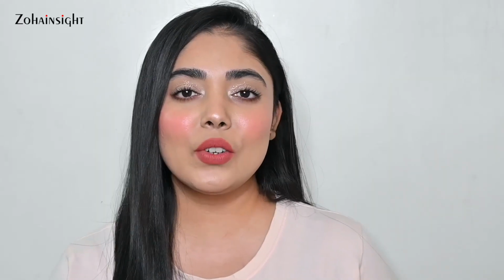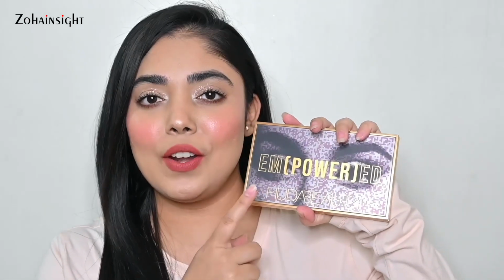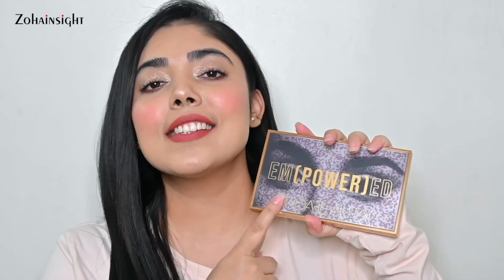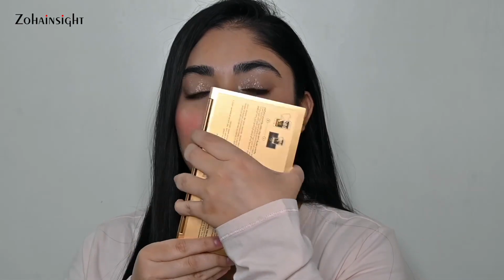Now, if you're someone who loves to wear so many earthy tones like gold, bronze, black, brown, such gorgeous peach and sand shades, then look no further. This is the right option for you. All the beautiful earthy shades are here in this palette. This is Huda Beauty Empowered eyeshadow palette, fairly new. I am very excited to try their Pretty Grunge palette that is recently launched. Just have a look. This is how gorgeous it is.